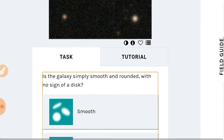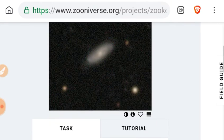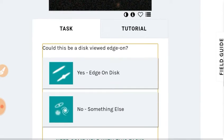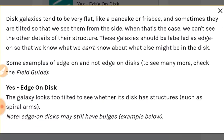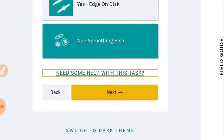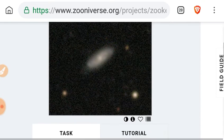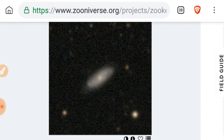We got an interesting looking one here. Check it out. It's got some features. And this is how it's done. Is it an edge on disk? No, it's something else. If you need help, by the way, you can click that like I did. This site will guide you right through the process, and you could even get published in an astronomy journal.